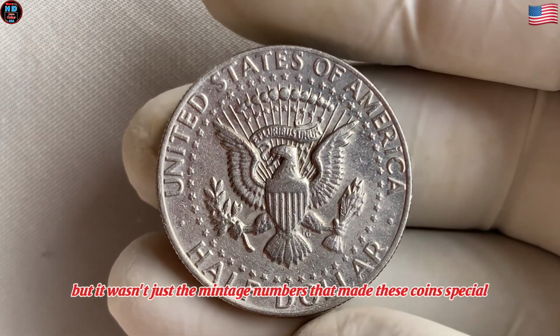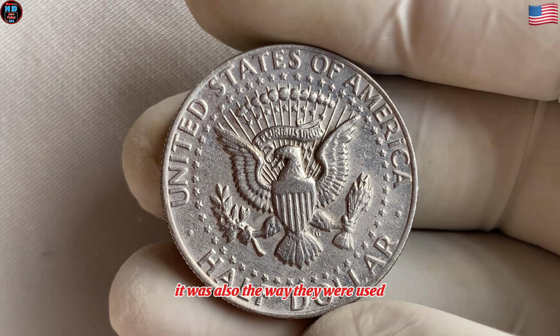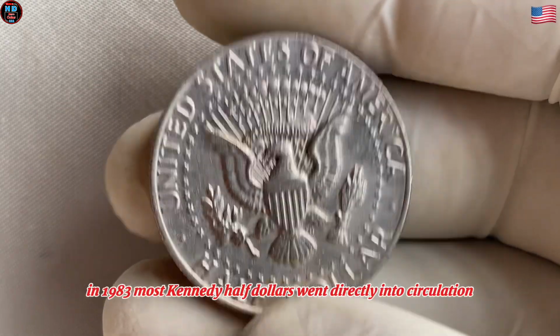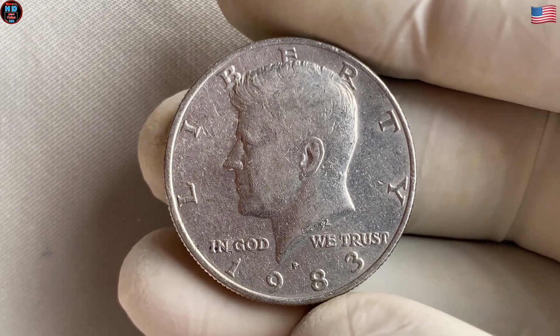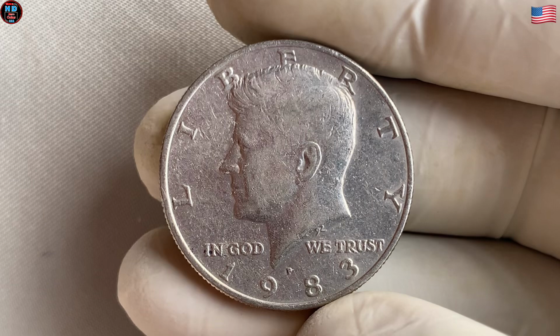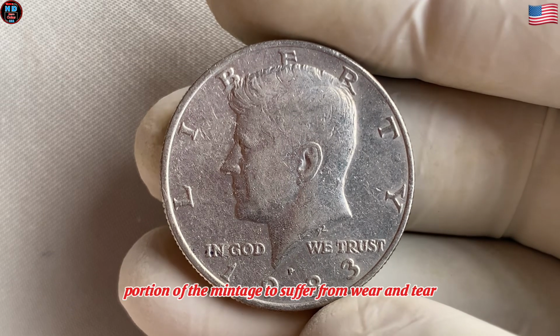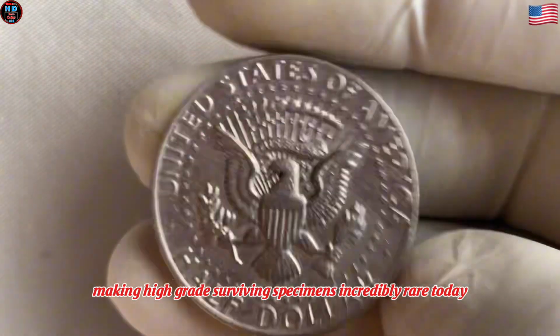But it wasn't just the mintage numbers that made these coins special. It was also the way they were used. In 1983, most Kennedy half-dollars went directly into circulation, meaning they were exchanged, spent, stacked, and pocketed. This caused a large portion of the mintage to suffer from wear and tear, making high-grade surviving specimens incredibly rare today.